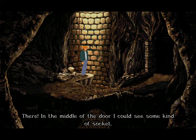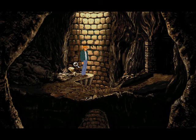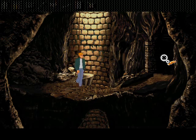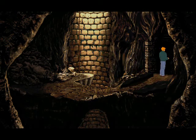There, in the middle of the door, I could see some kind of socket. It looked like this wasn't quite the dead end it had seemed. Let's try the new key we got from the mausoleum. Open sesame! Another secret door.